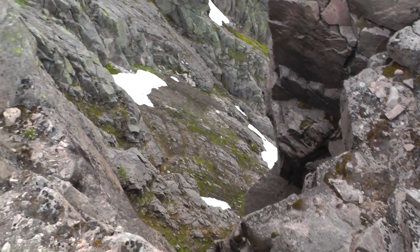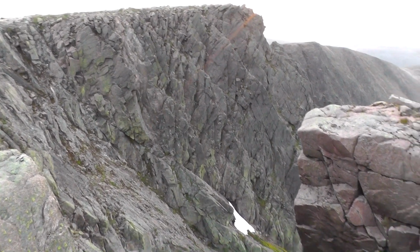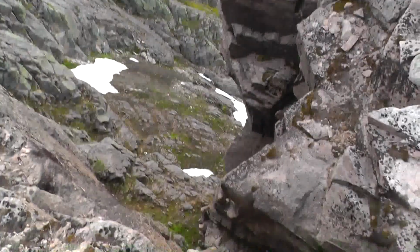So that's how steep Braeriach is. Others down there.